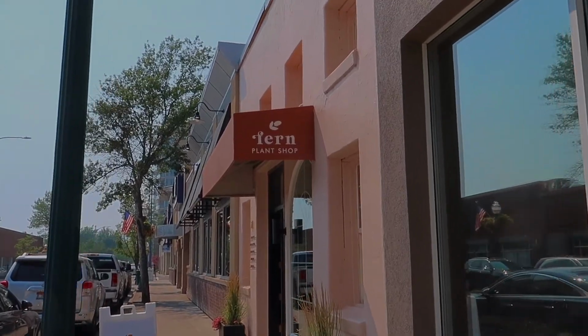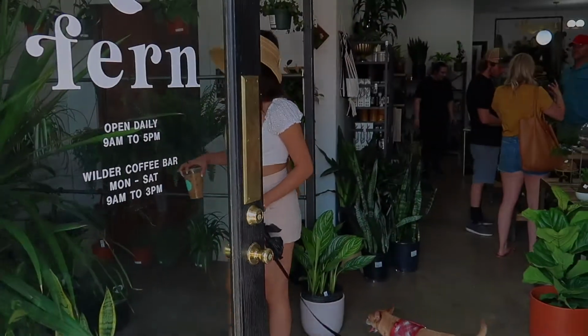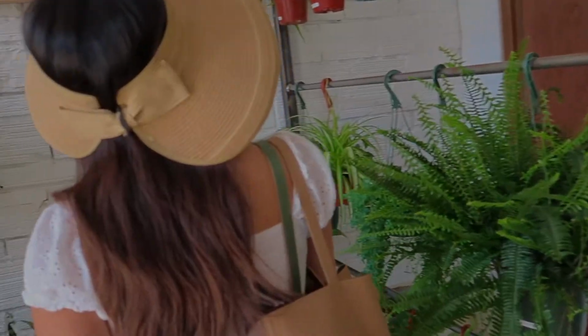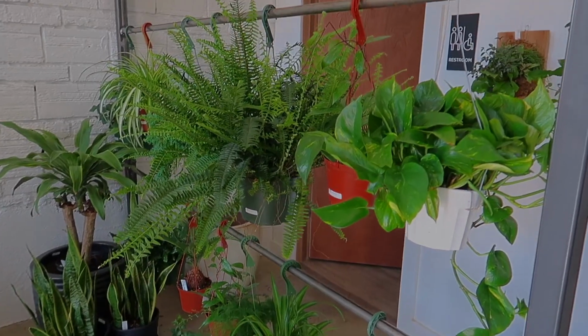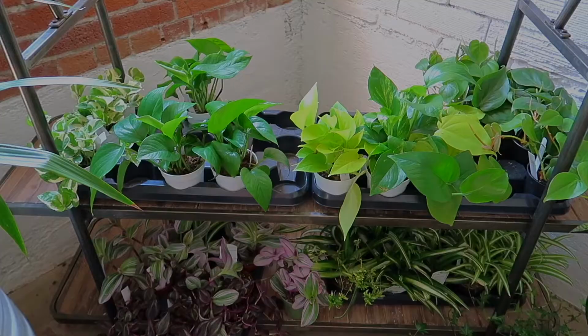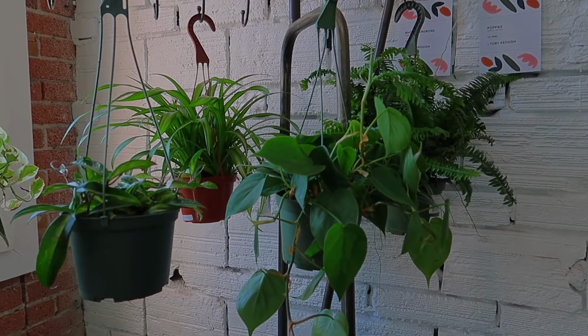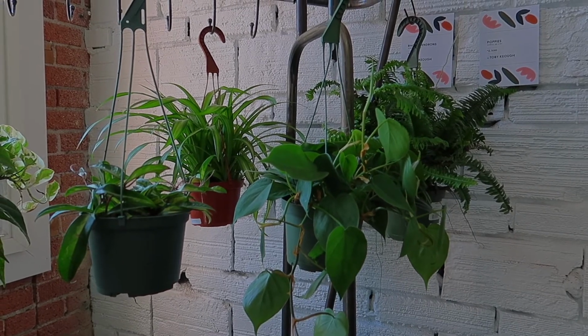I wanted to get a plant for my room because I live in the basement and it's quite dark and cold down here, but I do get enough sunlight from my window. So I thought a plant would just make the place feel a lot more homey, lively. So I went ahead and tried to find the easiest plant to take care of, and lo and behold, the basic bitch in me picked a pothos plant.